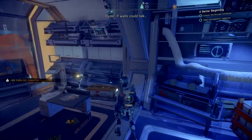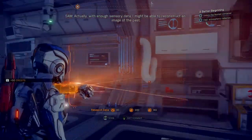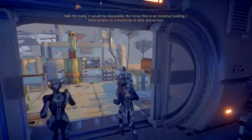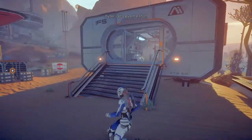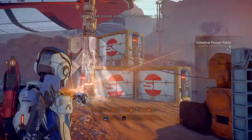If walls could talk... Actually, with enough sensory data, I might be able to reconstruct an image of the past. Wait, you can do that? Normally, it would be impossible, but since this is an initiative building, I have access to a multitude of data and arrays. Let's give it a shot. I could provide analysis via the scanner, Pathfinder.